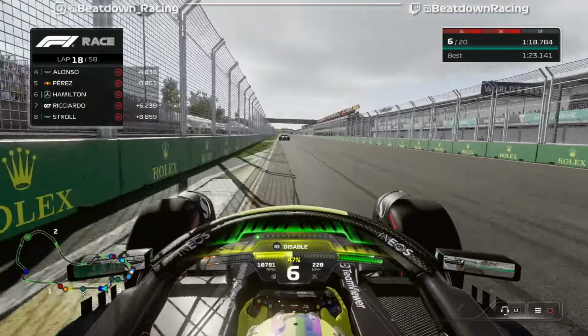Caution, caution. Okay, be aware, there's an incident in the next part of the track. No overtaking through the yellow flags. It's broken! It's broken! Green flag.